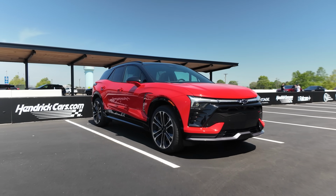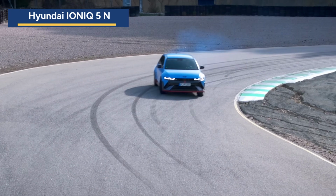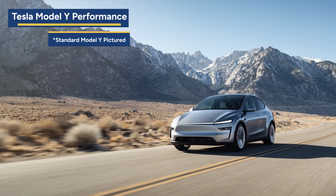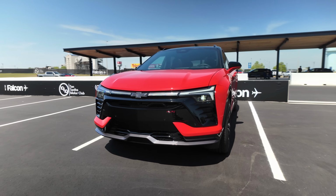That's all I'm saying. The Chevy Blazer EV SS competes with other EV SUVs like the Ford Mach-E GT, Hyundai Ioniq 5N, Kia EV6 GT, and the upcoming updated Model Y Performance. Some of these are a bit quicker, but the Blazer is cheaper than all but the Ford.